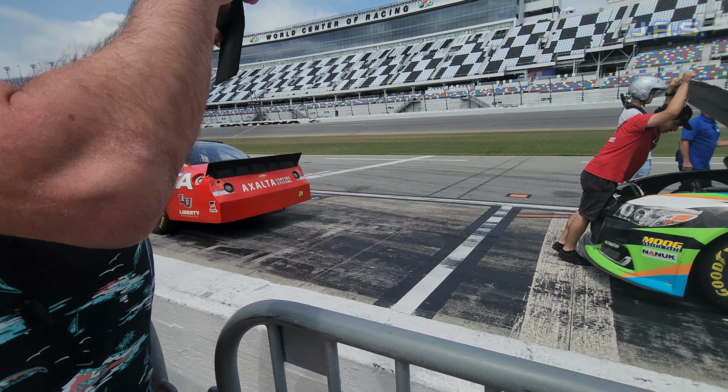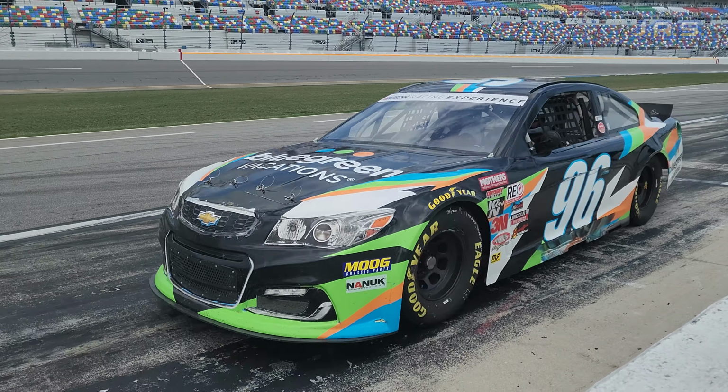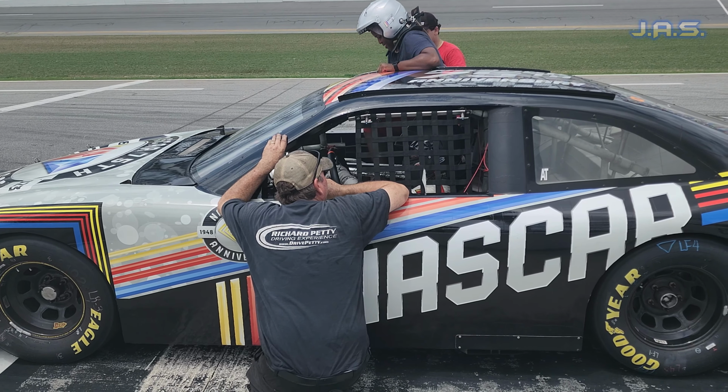If you're doing the driving experience, I'm sure it's a completely different scenario. I did not do that, so I can't speak on it. But as far as the ride experience, as long as you can get in the car, that's the biggest thing. Of course, NASCARs don't have doors, so you do have to climb inside to get inside the car. But like I said, the training portion is very easy.